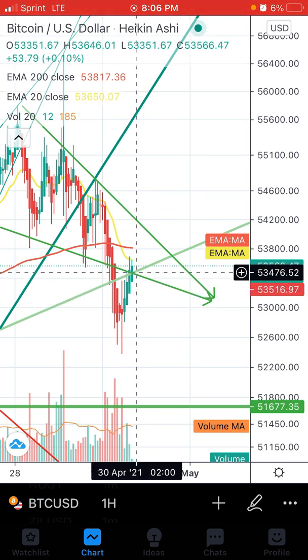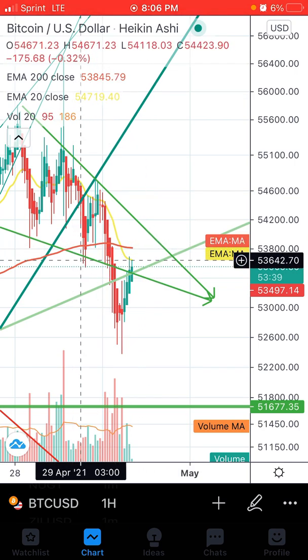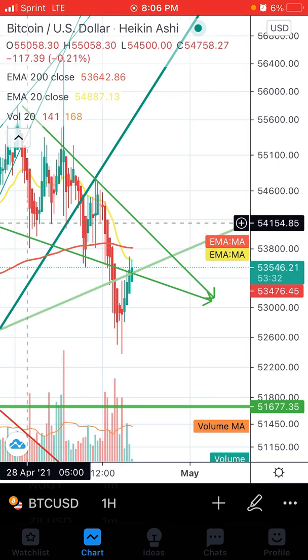But I think we're going to dance up around here. Probably come up and test the $53,800 mark. I think that's very plausible within the next 4 to 6 hours. I'll update you later. And that brings resistance right here, right? You can clearly see the resistance there with our little pointer tool. Some more resistance right here.